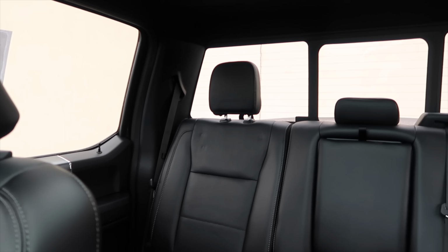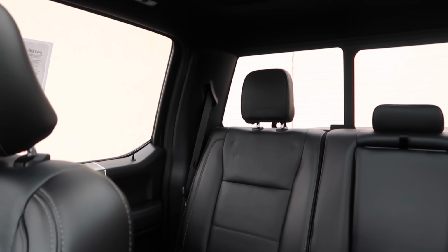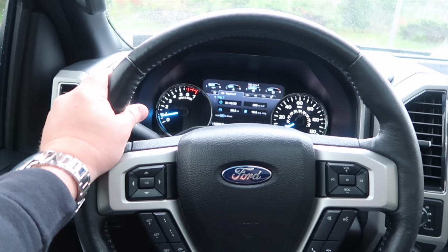Now if we move to the back seat here, being a crew cab, amazing amounts of room. I've shown that in many F-150 reviews that I've done, but I feel like they could have put the Shelby stitching on the rear seat headrests as well. That would have been pretty cool, but I guess we can live with it. Enough babbling, let's take this thing out on the road.